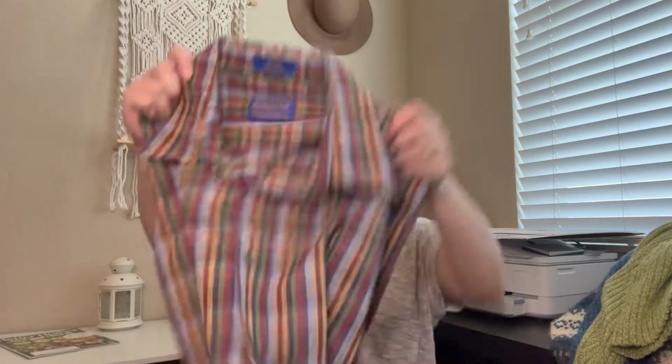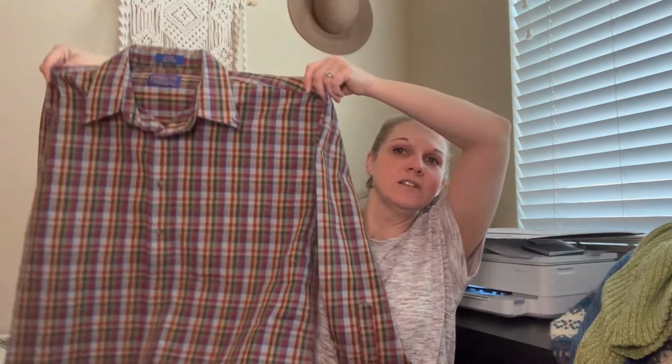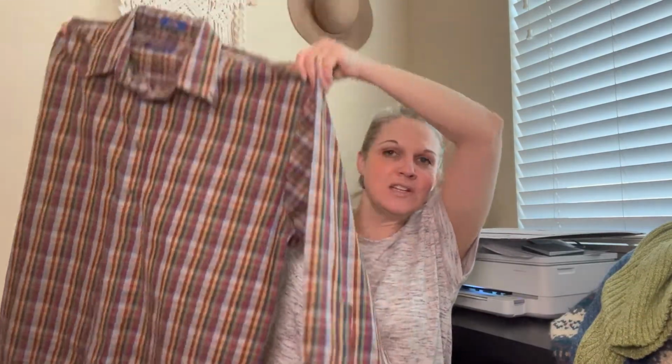Okay, next item is a men's Pendleton shirt. This is an extra large, 100% cotton. This one I don't believe is vintage or anything, but I'm not like an expert on Pendleton.